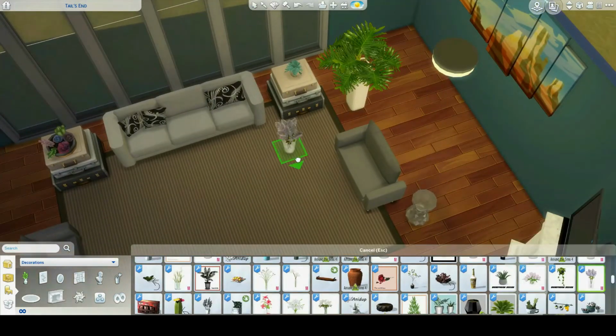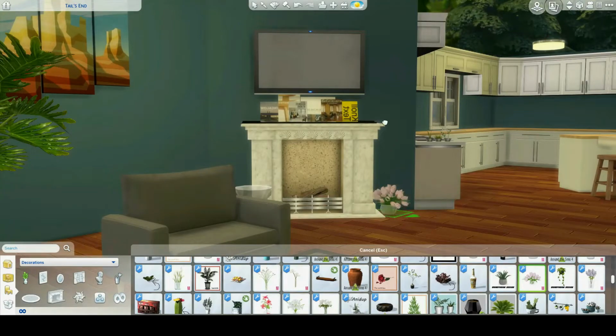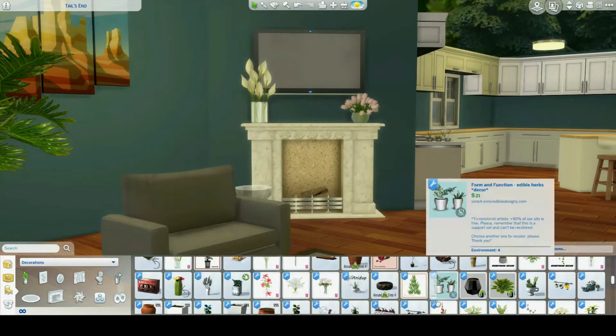Sims and that type of stuff. I don't include those in my gameplay. Yeah. And I do that with no apologies. It's just my personal preference.